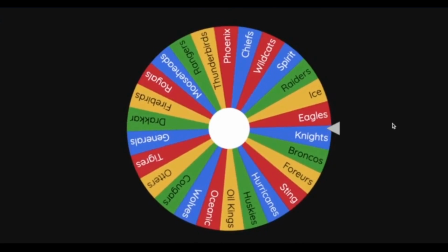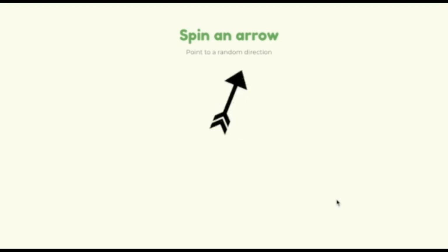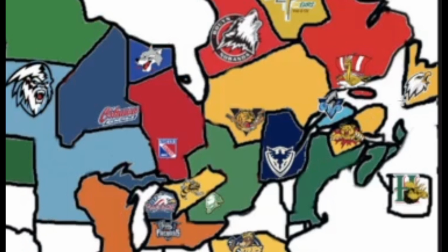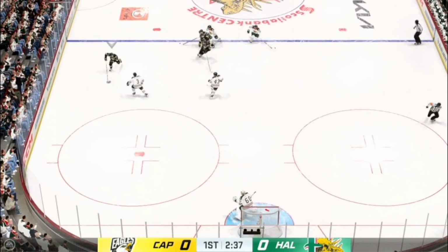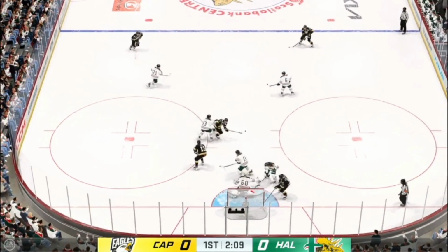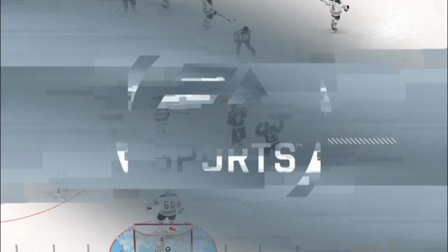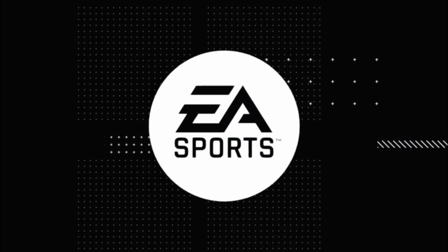And our next team will be the Eagles. And they will be headed to their southwest. And that puts them in a matchup against the Halifax Mooseheads. 2.5 minutes remaining here. Squires with it, and now it's poked away. Henderson, and now Shotman wide. Wow, shot, and they score! Deflection, and the Eagles strike first, and they're on the board.